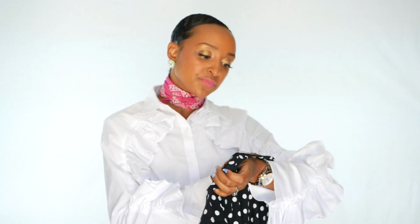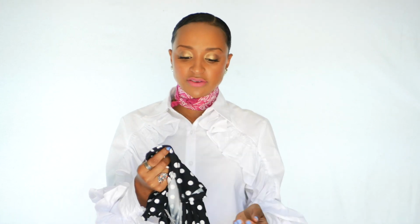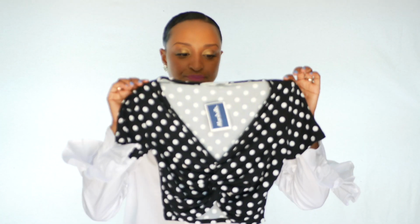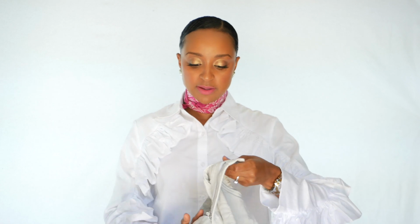I found some good clearance stuff, guys. $8 for this little top. It's by Caution to the Wind. Yeah, and I really like the material too. It's actually really, really soft. Especially with t-shirt material, you like it to feel nice on your skin because it makes you feel really comfortable all day when you wear it. So yeah, I got this top, and I also got these little babies, which I think are so cute.